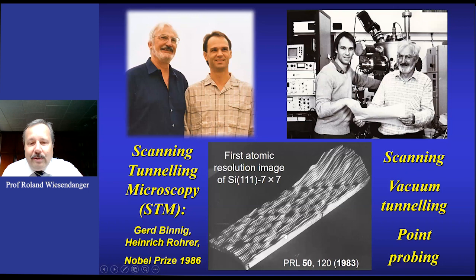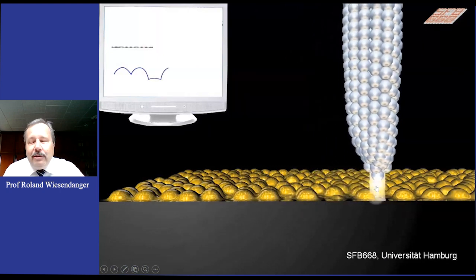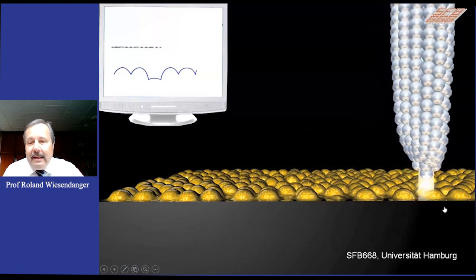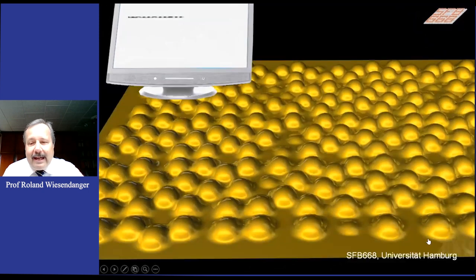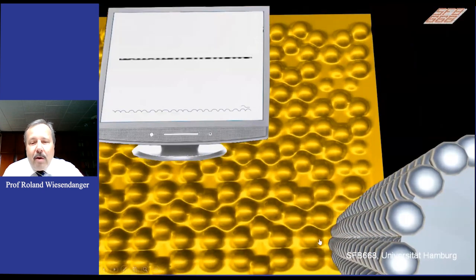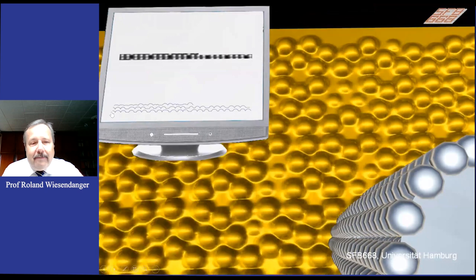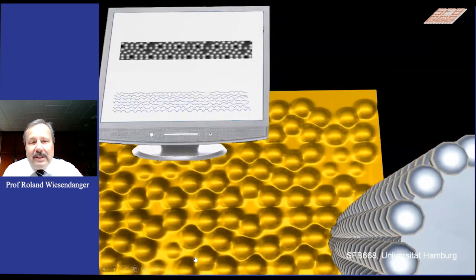So let me first introduce how we can get these kinds of images of atomic scale structures. I will show you a short animation of how this technique works. You basically have an atomically sharp probe tip ending in a single atom, and you bring it very close to a surface so that you have a tunneling current flowing between the tip and the surface. Then you can use this tunneling current to regulate the distance between the tip and the surface while scanning. And so you can get line traces which correspond exactly to the distances which you scan.